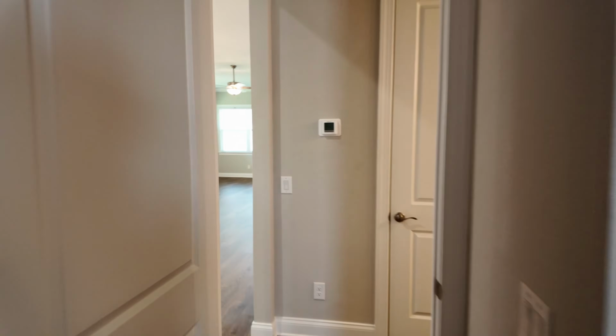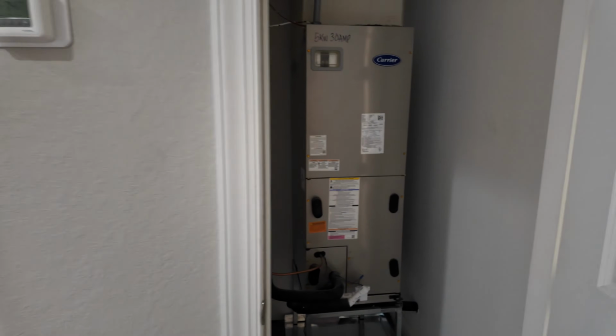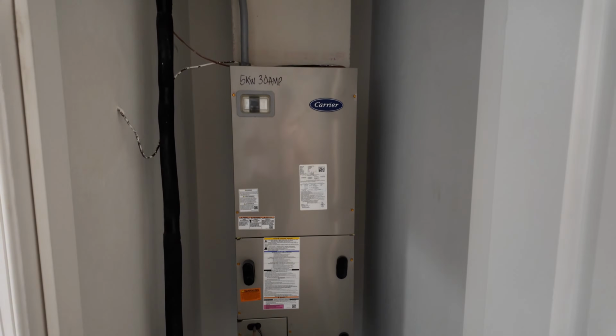Wish we'd get rid of those bifolds or the sliders. I don't like those either. So personal preference, of course. A little bit of storage, but your air handler is in here.